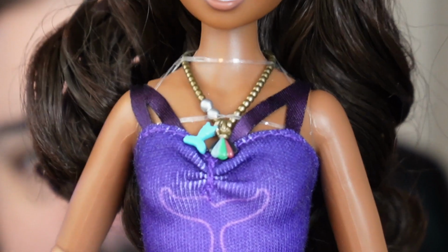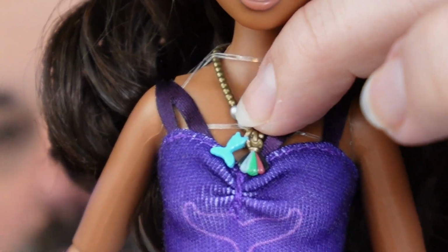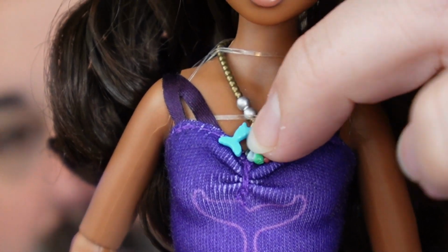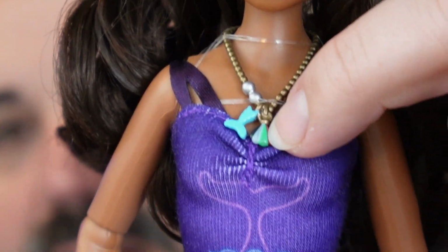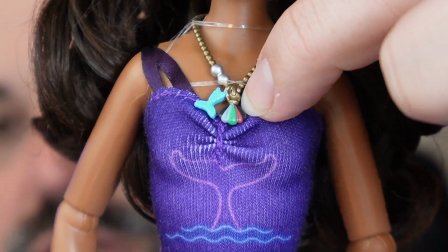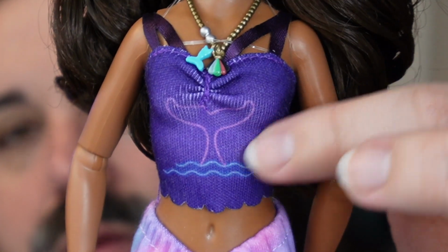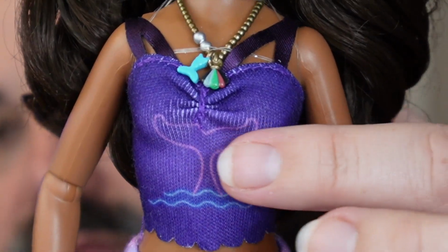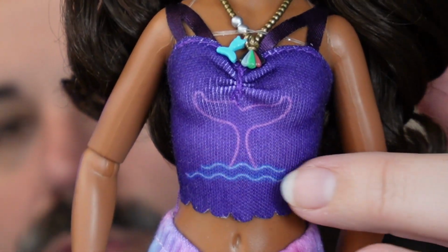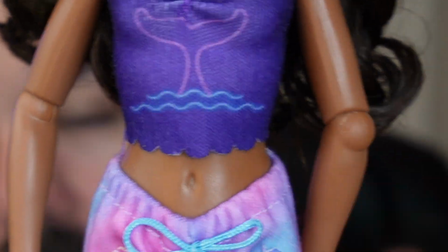She has this necklace here, which is a gold chain with a couple little pearls on it, a little mermaid tail, and then this, I can't tell if this is supposed to be a tassel or a little seashell upside down, but it's got different colors on it. Her top is this cute little tank top or camisole that has a whale tail on it with the water. It has a scalloped edge here, and it is a raw hem.